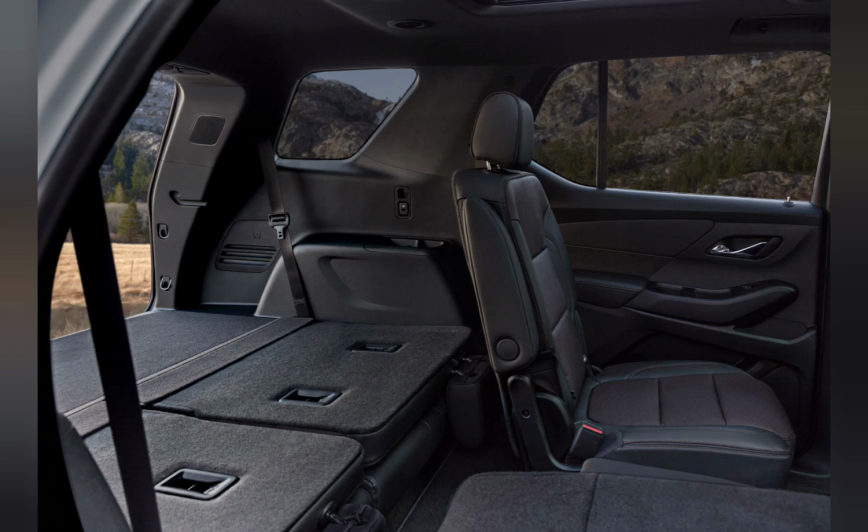RS is 34,100. And Premier is 35.8. And High Country is 51.8. So, you know, that's probably going to be the same price point. I think the price points don't really change much with the new one.